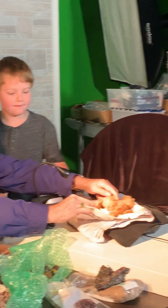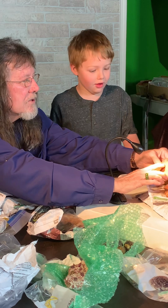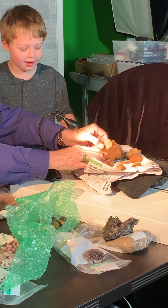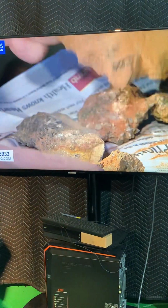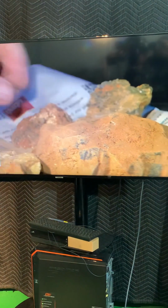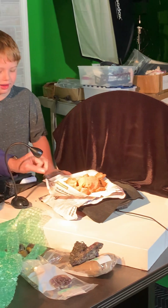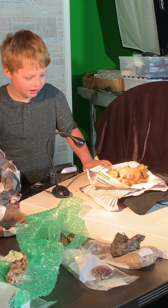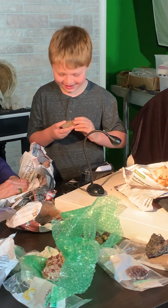I cannot wait to check out some of these. Oh, look, here's a big one. Look at that. Let's see what we got. Look at all these lights I have here too. Oh yeah, we need Tina to turn those others off. This is a good batch. Can you see some of those crystals under there? Okay, you see anything there you want to keep? You want to pick out anything from that batch? That boy's smart.